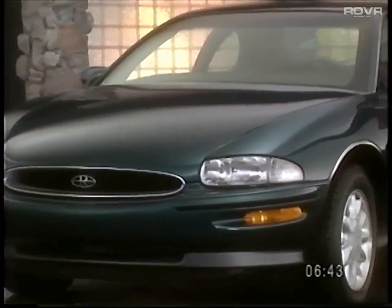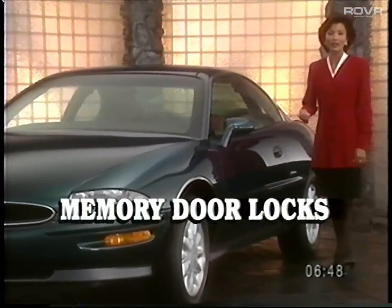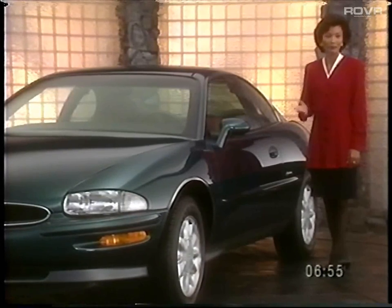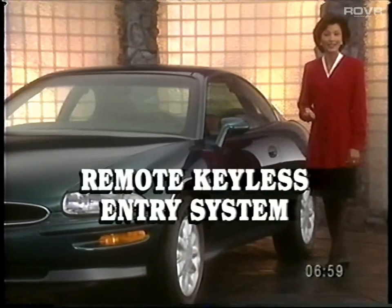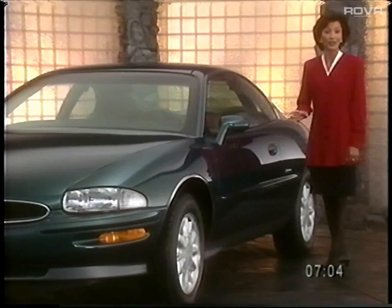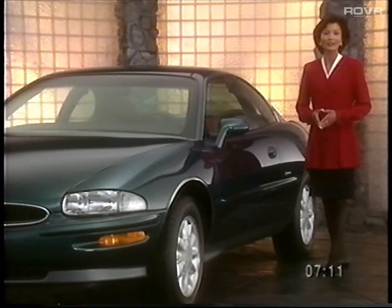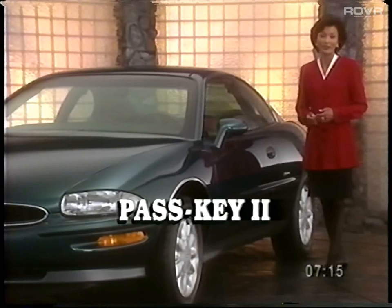Standard Riviera security features include memory door locks with a selectable delayed locking feature that allows 5 seconds to get back into the car before the power locks activate, to grab a package or a jacket from either door. The remote keyless entry system that accesses personal choice systems, and new for 97, security feedback and perimeter lighting are added to the key fob functions. Finally, the pass key to theft deterrent system, which is also part of Convenience Plus.